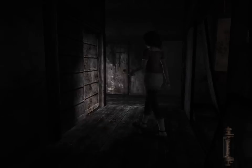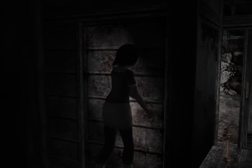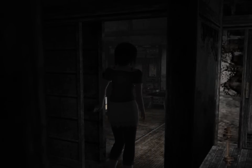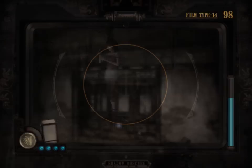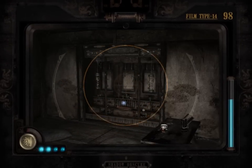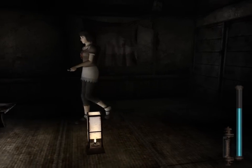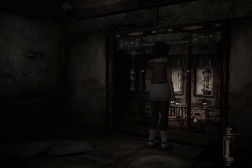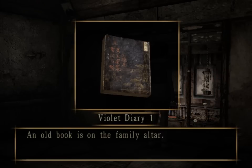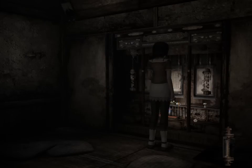And before we continue down the hallway here to the fork, we can actually enter this room here. And inside, we seem to have stumbled on the family altar room. Already we can see that there is an item waiting for us on the altar itself. It's going to be our first note for the Kiryu house, and it's very informative.